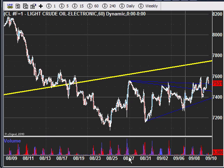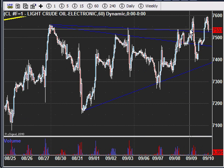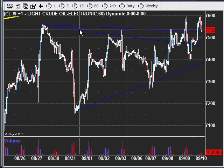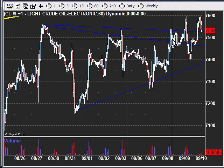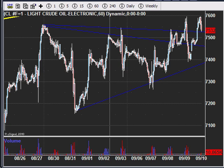Unfortunately, if we just zoom in a bit, it did break the previous highs and had some spikes, and it's just getting pretty noisy here. It is starting to break to the upside above these intraday channels. So right now we're just going to sit and watch and see how it unfolds and see if it can shed some light on a new pattern or a new direction, because right now it's just turned into noise, and it's tough to trade that.